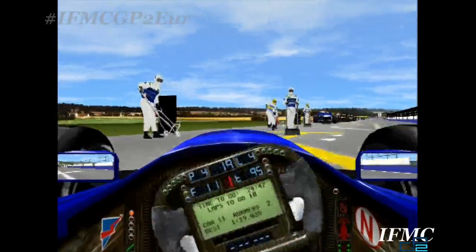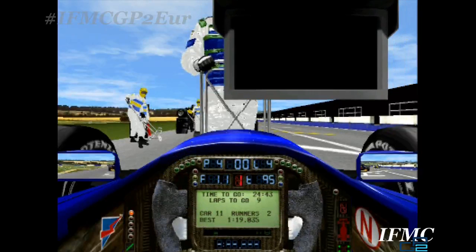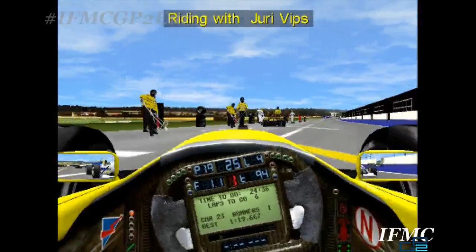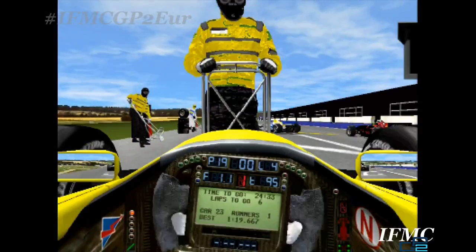So, as you can see now, then into the pits goes Nick de Vries, as here, as you can see, there's the top 5: Russell, Gasly, Rosenqvist, de Vries and Stroll. Just over 24 minutes remaining in the session to determine the grid for tomorrow's feature race here at Donington, ahead of the European Grand Prix for the top class.